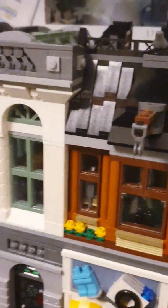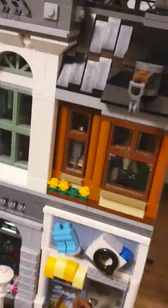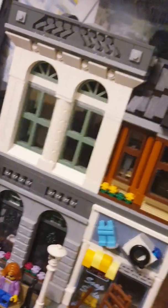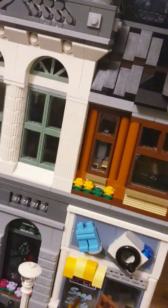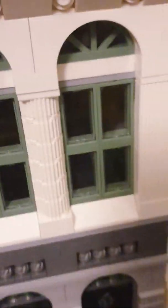Here we have an amazing brick bank itself. As you can see, this is the brick bank. You can see here the interior. Let me show you. First of all, let's get to the top.